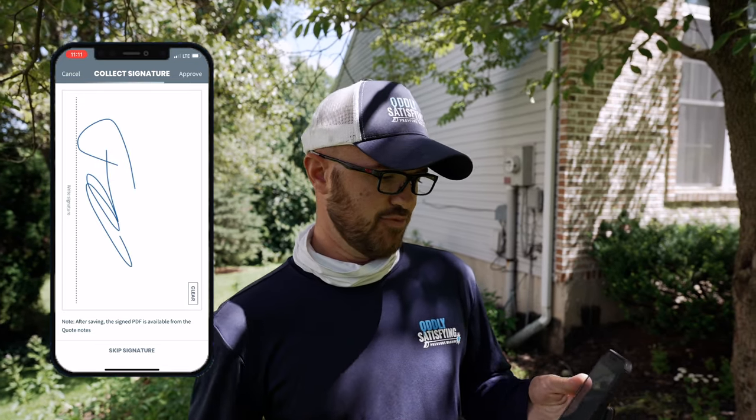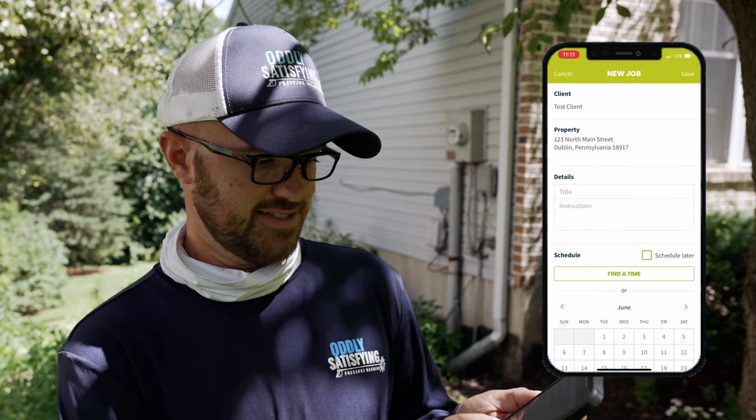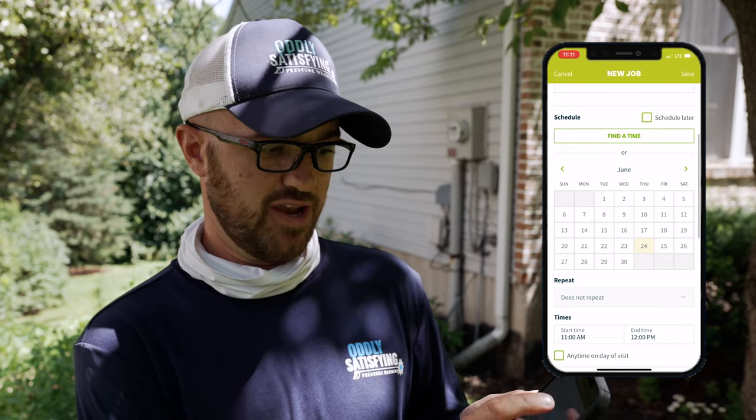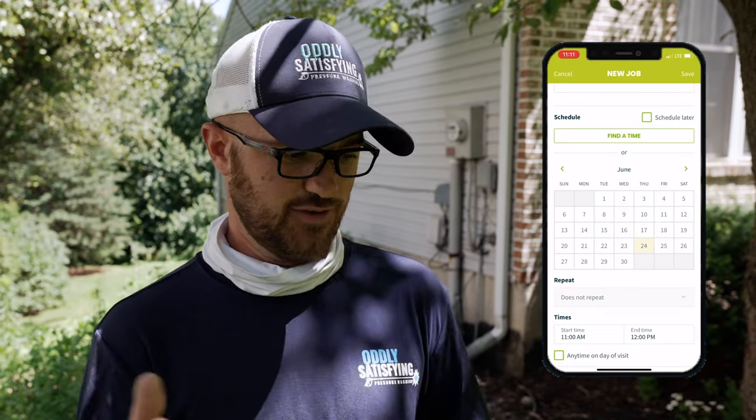This is basically them approving it, and then you could have your terms and conditions that they're signing and approving what you're actually doing. And then as soon as that's done, I would get a notification if I was the person that maybe does the actual scheduling of everybody, and I can hit convert to job right away. It says, when do you want to do it? And you could either hit find time and it would look for the next available time for all of your texts, which is obviously really convenient.